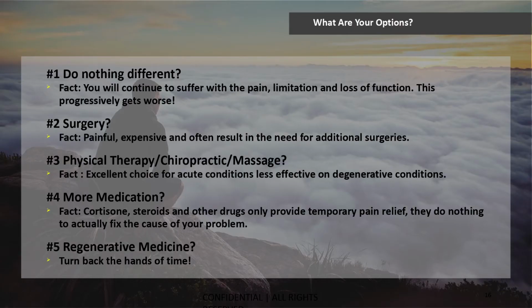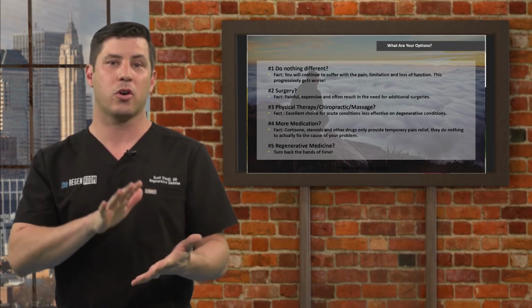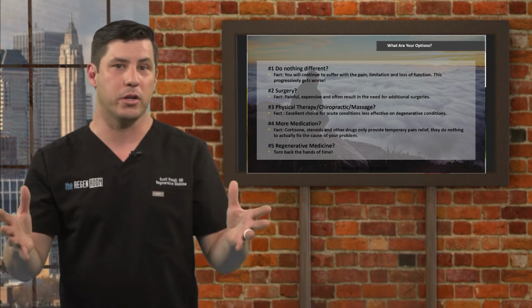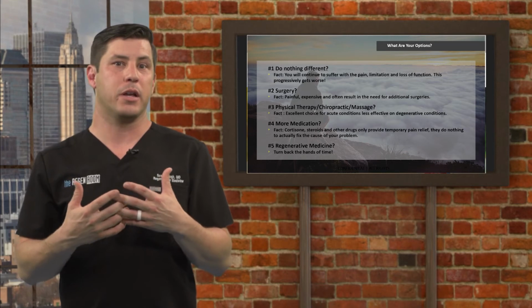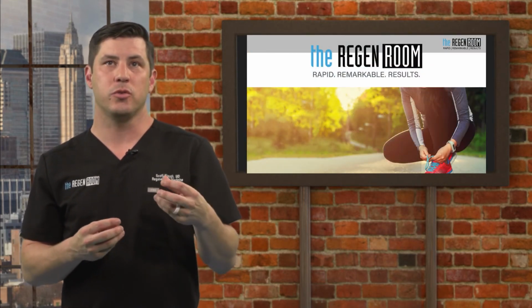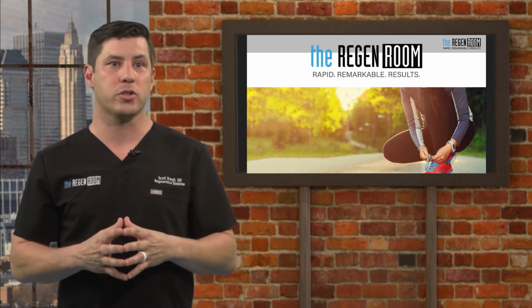The next thing that's an option that I still use, even in conjunction with this, are the manual therapies and physical therapy and chiropractic and home exercises. Those are a critical treatment option for everyone, including myself. But along the way, you've probably tried it and it wasn't enough to significantly alter the course of your disease progress.